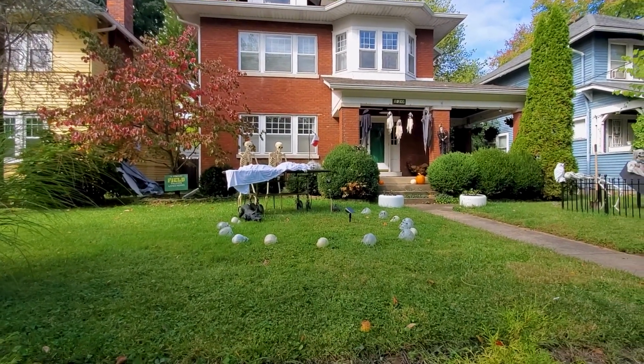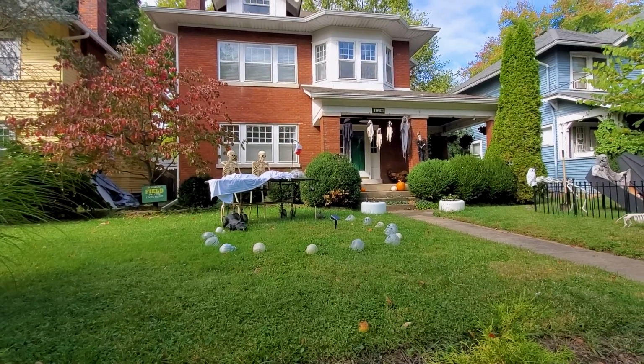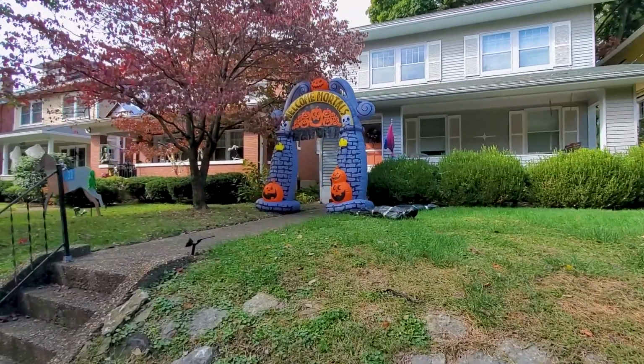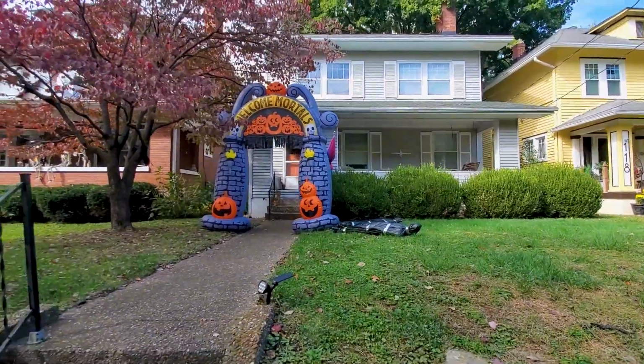And a whole seance circle of skulls or something. That's creepy. Yeah, that's some this season American Horror Story type stuff going on right there. Welcome, mortals. And there's actually a few body bags up here. I like the body bag touch.